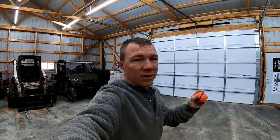Morning, everyone. It is that time. We gotta clean the barn out. Not a bad chore, especially with the skid steer. Makes it a little quicker than it did with the tractor. So we're gonna go ahead and check fluids in the skid steer real quick, and we'll get out to the barn and go ahead and get started.